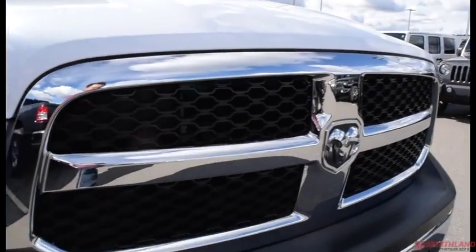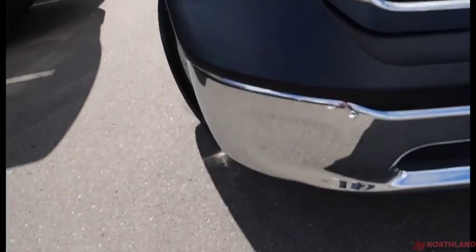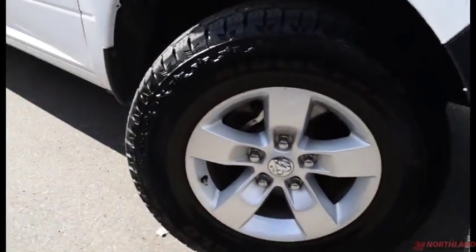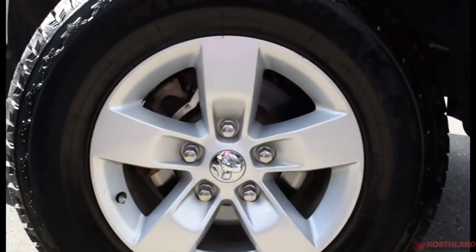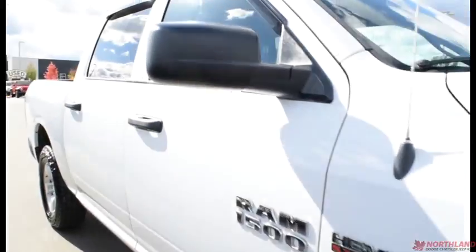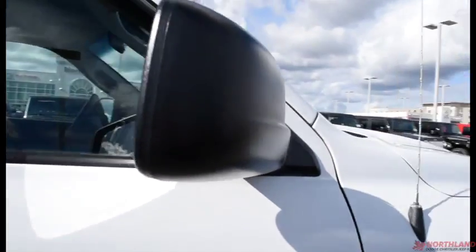You have the chrome accenting on your grille up front with your halogen headlights and your chrome bumper down there. Now coming around the side here we do have our 17-inch rims with our tires there. Look great, lots of tread left on them, and the rims look very nice. You do have your heated exterior mirrors right there.